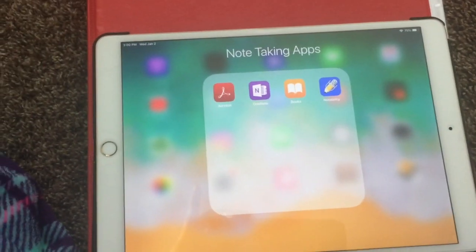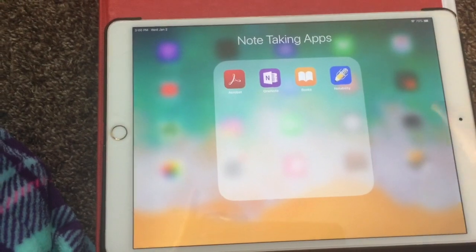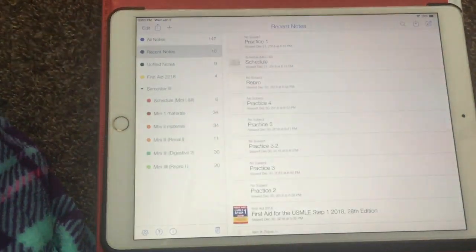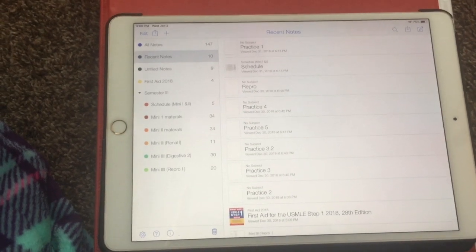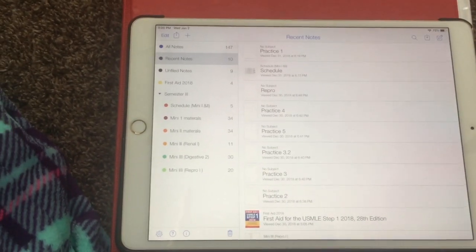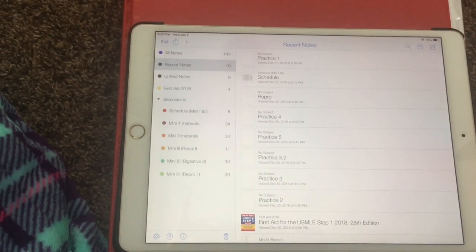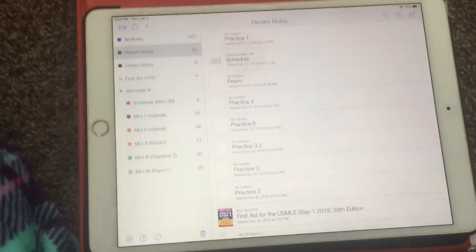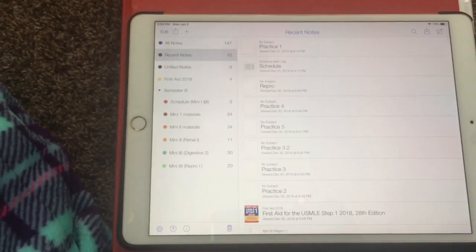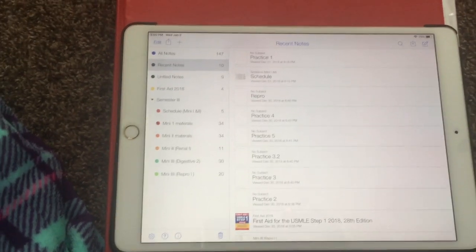The third and final studying note-taking app that I use is Notability. Now, I love Notability. I'm going to say it again. This is by far my favorite note-taking app ever. And once again, they're not paying me to say this. They're not paying me to say any of this stuff. But I kid you not, I love this thing.